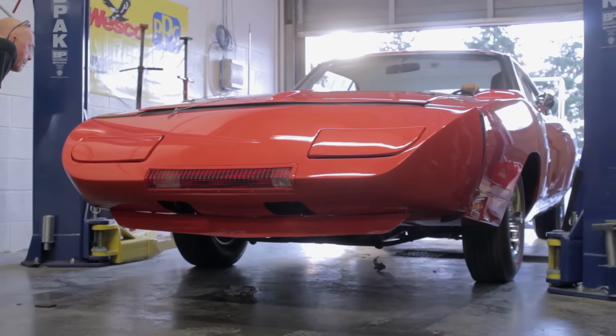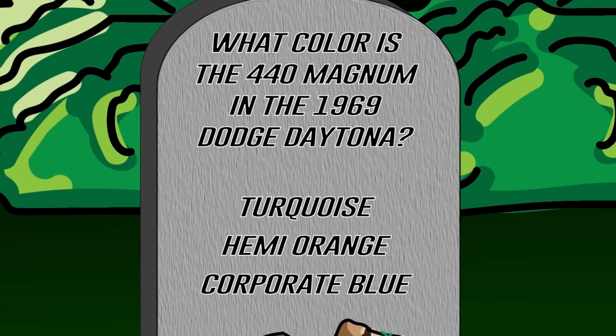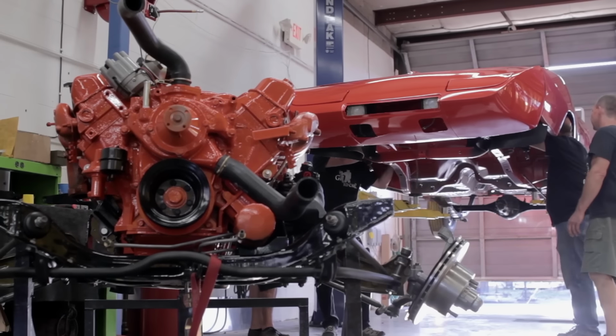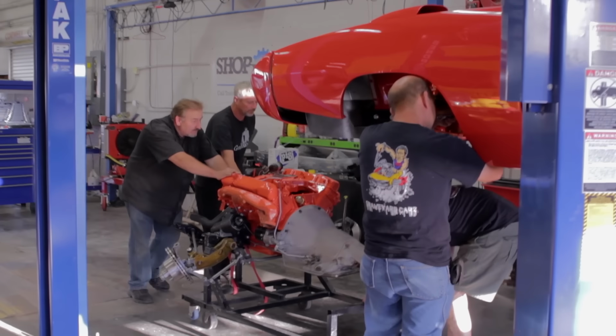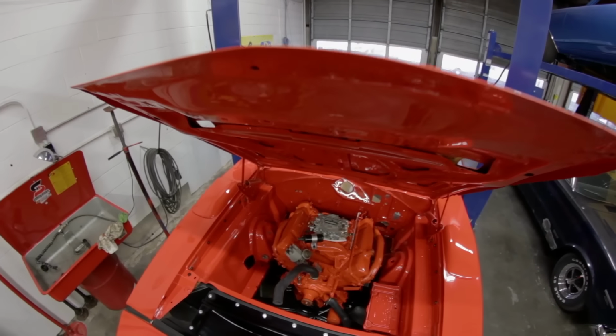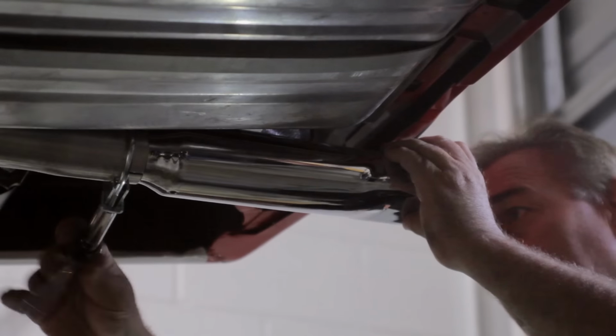All right, ghouls, welcome back. How did you do on that one? What color from the factory was the 440 Magnum in our 69 Charger Daytona? If you said corporate blue, you are absolutely wrong. It was hemi orange. 69 and 70 was hemi orange with, I believe, a few 71s. Corporate blue on the high performance engines didn't start showing up until late 1970. And the turquoise, that was 68 and earlier.